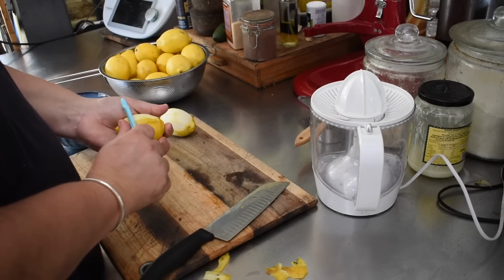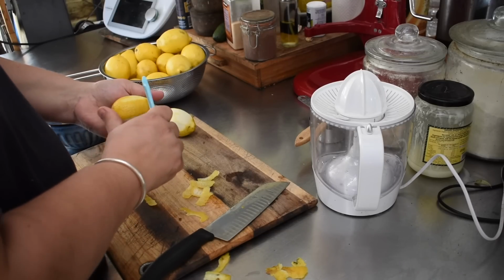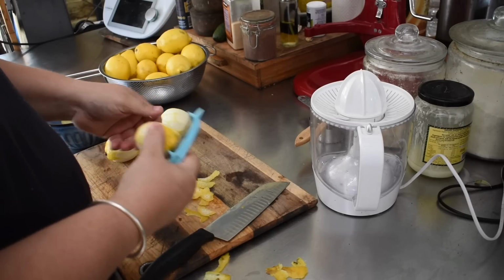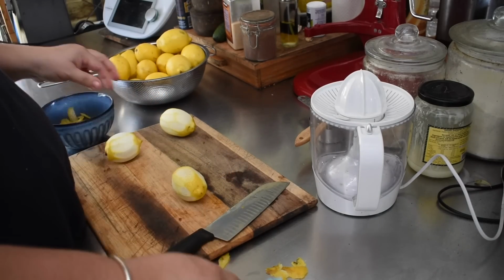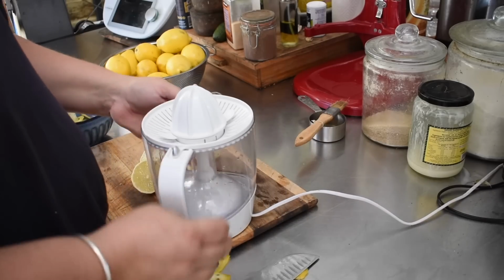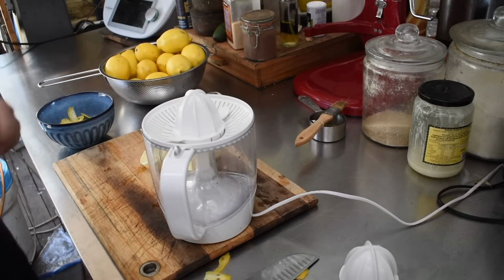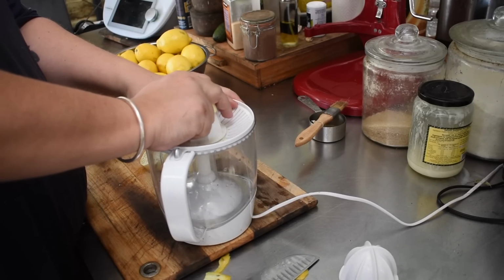So I'm still using my faithful Kmart juicer here at the moment. It has lasted well, and it's a good position for doing it. It also has 2 size reamers, so it has a wider one and a narrower one, and these lemons are quite small. They're also seedless, which is kind of interesting. I'm not sure what variety they are, but they're a seedless lemon. But they're quite small, so having that smaller reamer for the juicer is ideal.